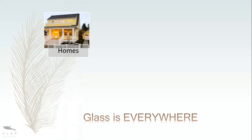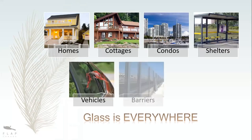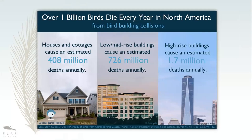This isn't limited to commercial structures. Homes are right up there statistically. And we'll get into that number in a moment, but our homes, our cottages, our condos and apartments, even bus shelters, our vehicles, wind barriers and sound barriers, office towers. Any structure with glass has the potential to harm or kill a migratory bird. When it comes to homes, as I mentioned, low to mid-rise structures, which is anywhere from 2 to 6 stories, then you get into the high rise. That's where a large percentage of these birds are dying, but an incredibly large number of birds are dying at our homes as well. So we all have a role to play in preventing this issue from happening. And I can give you some tips on how to deal with that later.